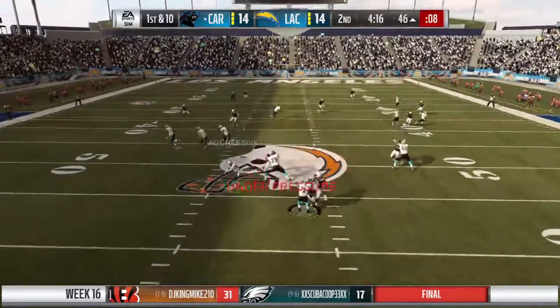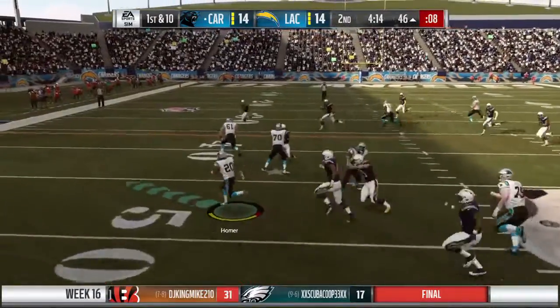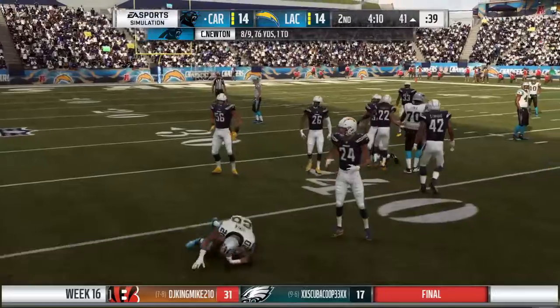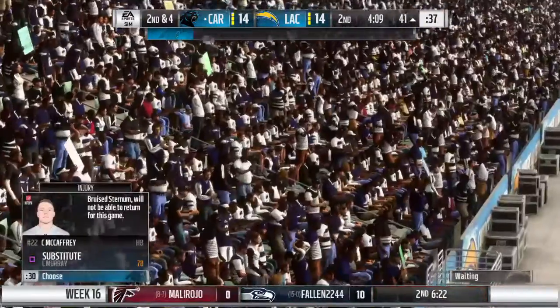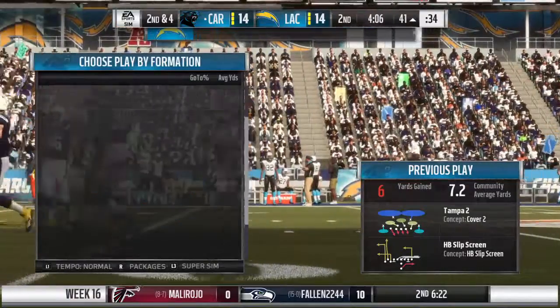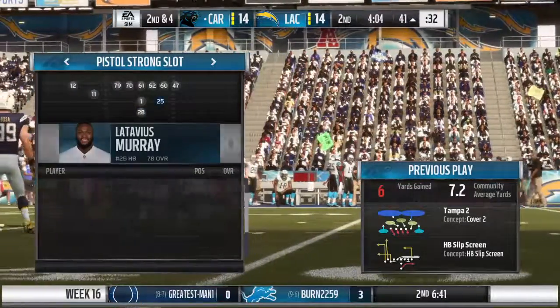On first and 10, Newton. They'll try and set up the screen. It's complete. And he'll go down shy of the 40 at the 41. A nice little screen. They get 6 on first down. How about that shuffle pass? Or if you want to call it the shovel pass, that's fine too.